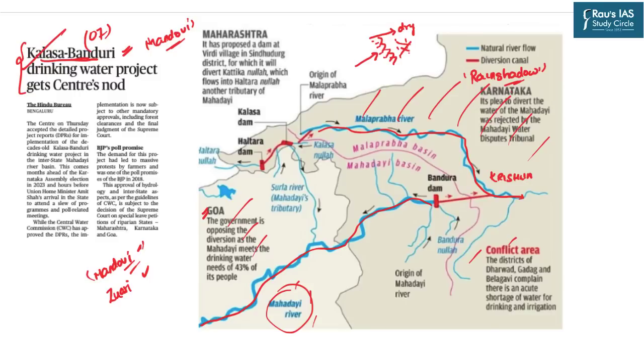in order to fulfill the water needs, Karnataka proposed that they will build two dams. One is the Kalasa dam, second is the Banduri dam on the tributaries of the Mahadai River. And with the help of these dams, they will transfer the surplus water from the Mahadai to the Malprabha River. So the idea is to transfer the surplus water from the Mahadai basin to the Malprabha basin. That is why they will build the first dam, that is Banduri dam here, and the Kalasa dam over here on the tributaries of the Mahadai River.